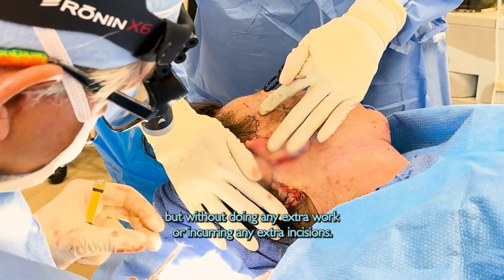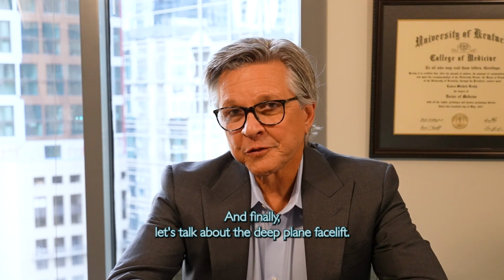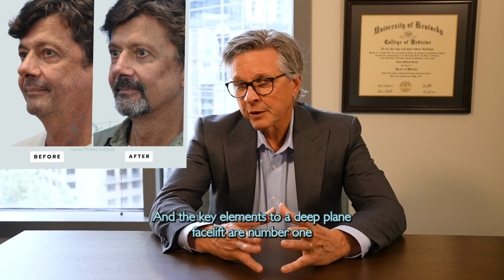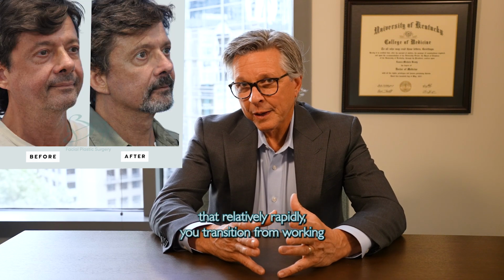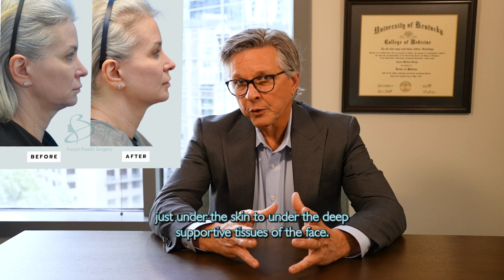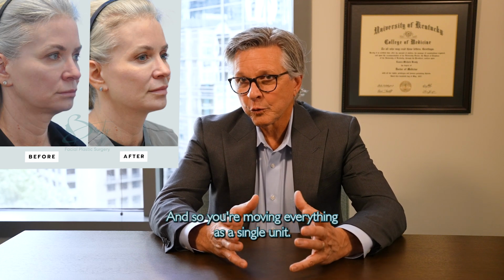And finally, let's talk about the deep plane facelift. This is the most comprehensive and complete procedure that we perform for facial and neck rejuvenation. And the key elements to a deep plane facelift are, number one, that relatively rapidly you transition from working just under the skin to under the deep supportive tissues of the face. And so you're moving everything as a single unit.